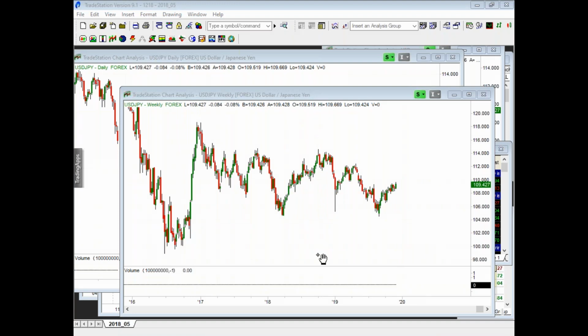So weekly is just still blah. It's not great either way. So what we're looking at is this trying to do a 1, 2, 3 here and come back up into that zone. And that's what it's trying to do here.